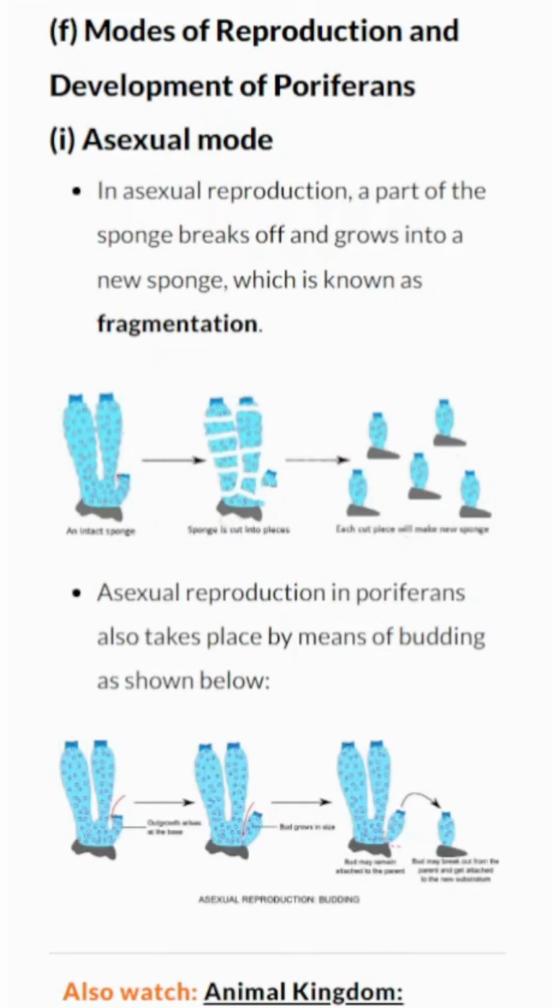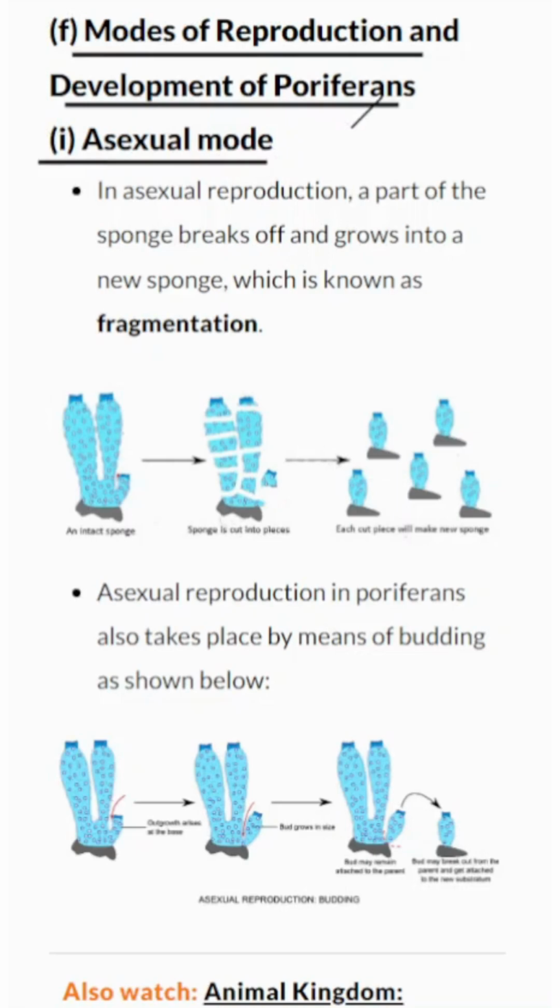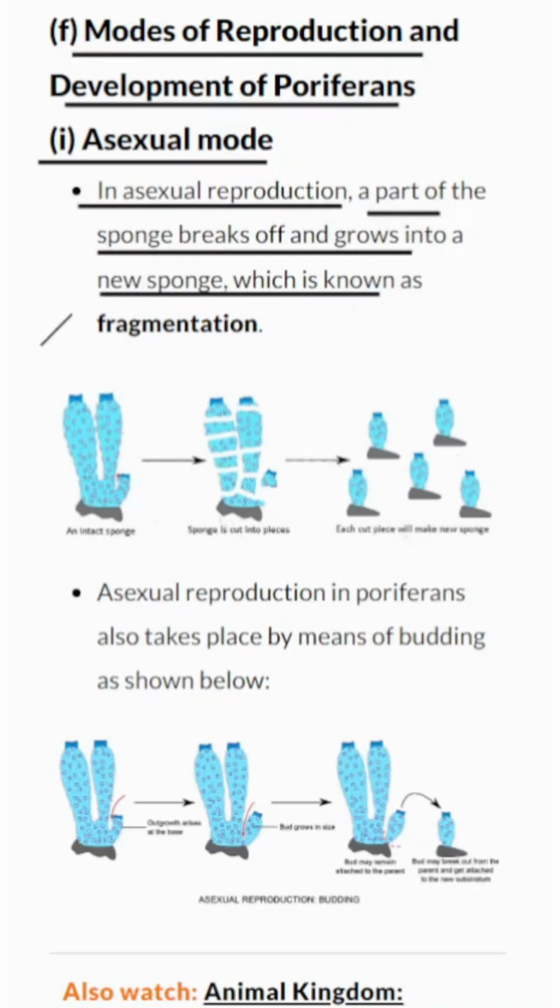Now, let's explore the fascinating modes of reproduction and development of poriferans, and also touch upon the intriguing phylum Coelenterata. Reproduction in poriferans. A. Asexual mode. Sponges have two intriguing modes of reproduction. In the asexual mode, a part of the sponge can break off and grow into a completely new sponge. This process is known as fragmentation.